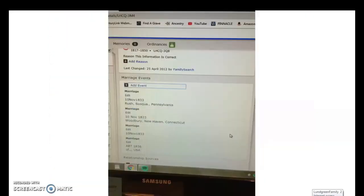Okay, be cautious in adding your hunches. For example, in this marriage record, this was on FamilySearch under an individual's personal page. There are 4 sources. None of them are documented. They're all just hunches. And so I would immediately feel compelled to clean this up.